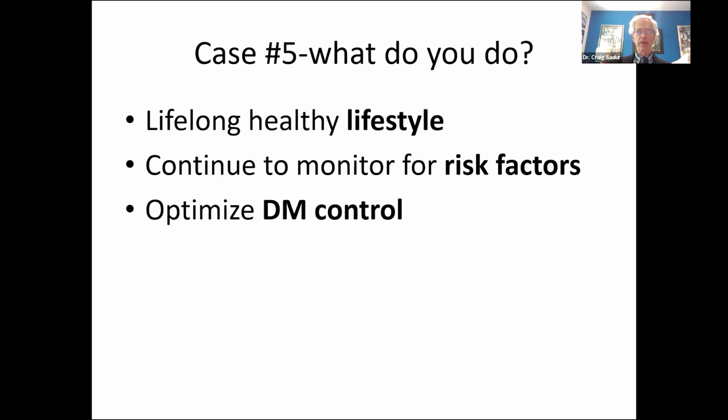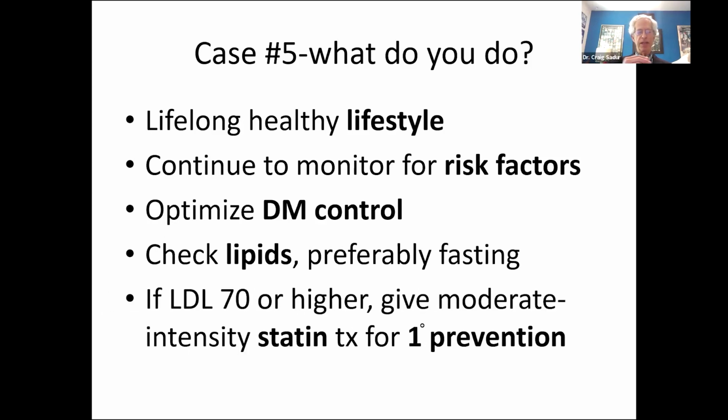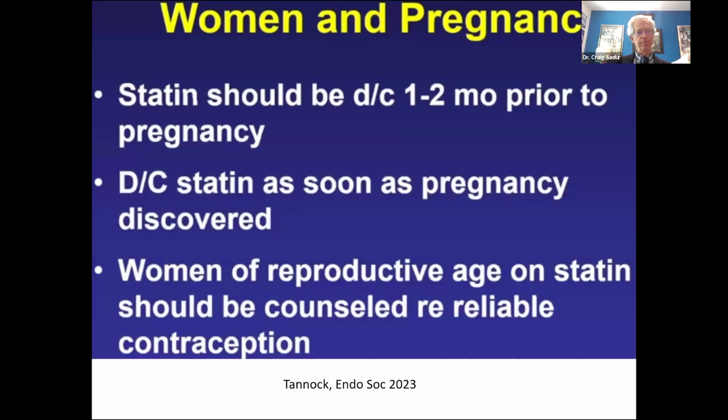Optimize diabetes control. You know, the old studies have shown even with type 2 diabetes, if you get their levels down you can get some macrovascular benefit. Check lipids, preferably fasting. And if the LDL is 70 or higher, give a moderate intensity statin treatment for primary prevention. We don't want her to have her first event. And when you give moderate intensity, you're going to measure and see if that's enough, but at least that's a place to start.